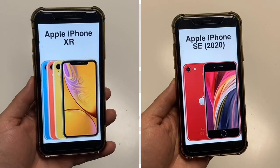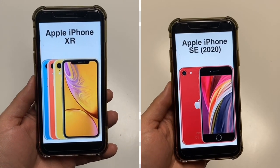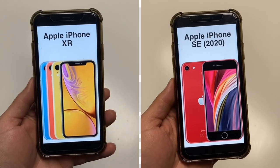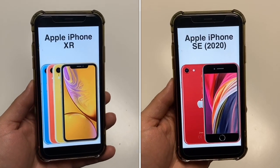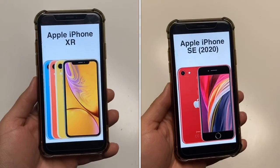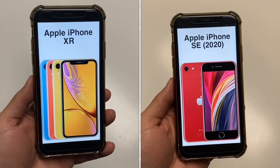And last but not least is the battery. The iPhone XR has approximately a 2900 milliamp battery, while the iPhone SE approximately has a 1800 milliamp battery. All I have to say from first-hand experience is that the iPhone XR battery lasts pretty much all day. The iPhone SE, on the other hand, will drain battery quicker and will not be usable all day. That one will need to be charged.